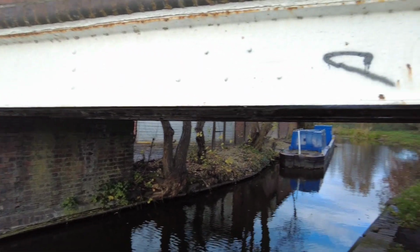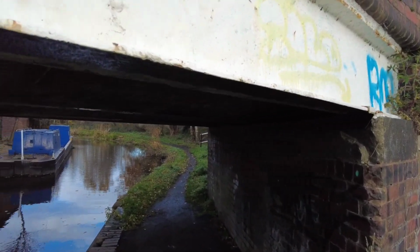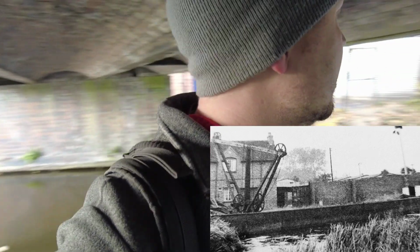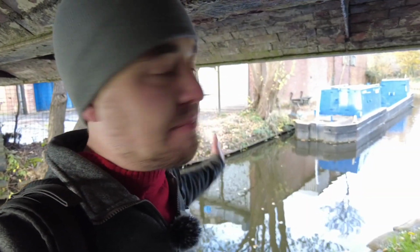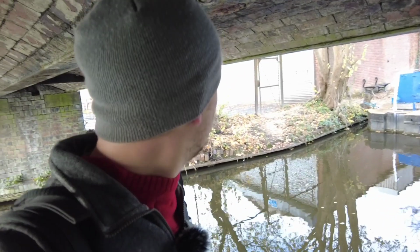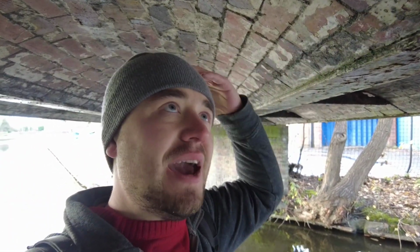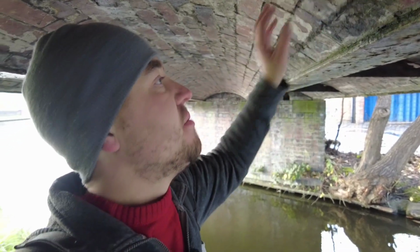So this is it. This is actually one of the very old bridges for the canal line itself. I have a very old photo to show you of what it looked like down on the corner. There is an old crane, and I think the crane used to be situated right away down there that backs off from the road itself. But you can imagine, this is really old. Look how low this bridge is altogether. My head is nearly touching the roof of it.